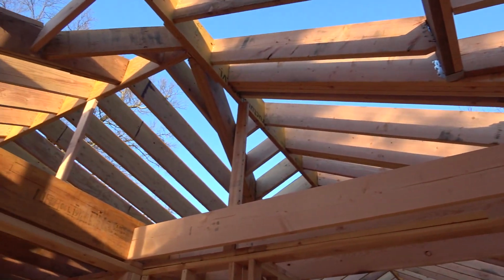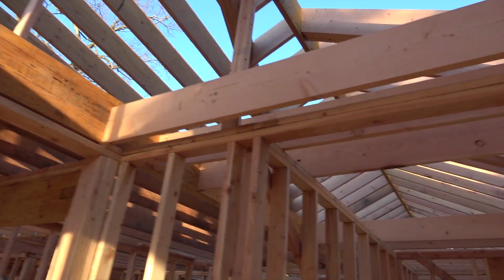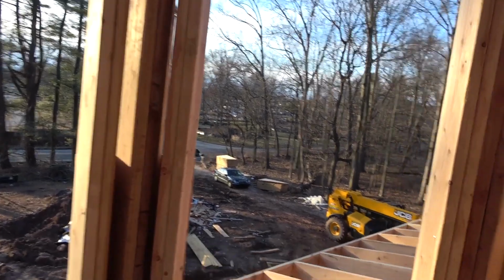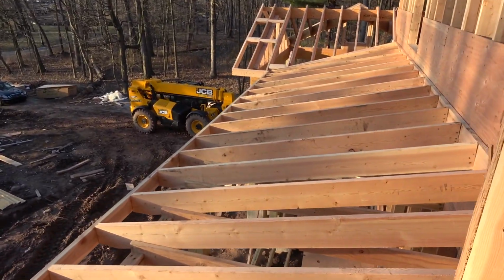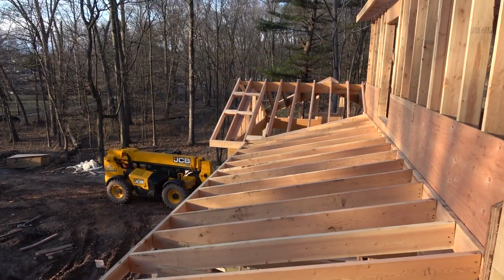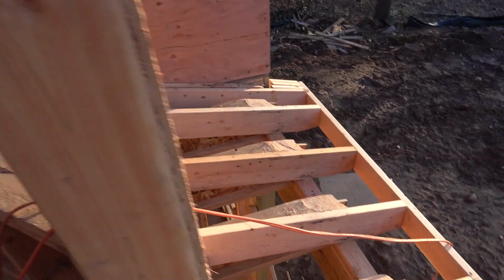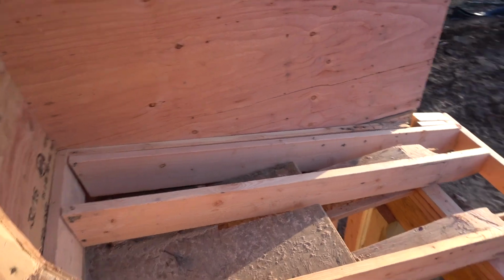But as you can see, a lot of detail goes into the roof work, and that made it seem like it slowed the process down a little bit, not that it took longer. But these are the things that make the house unique. At this point in time, easier than I thought.